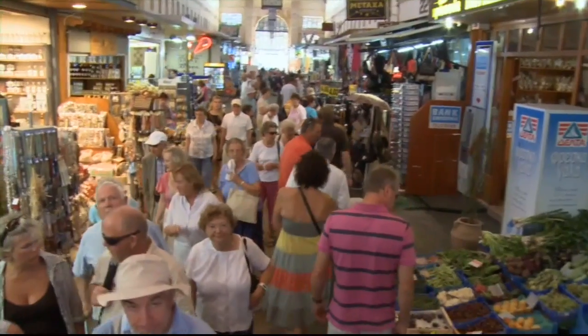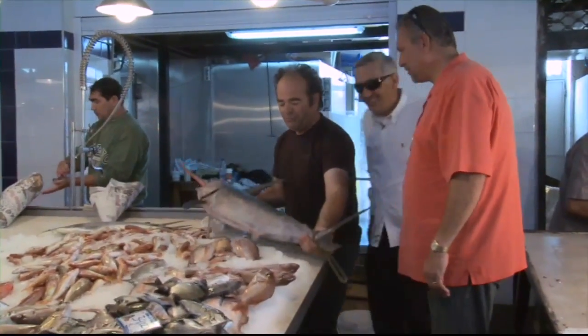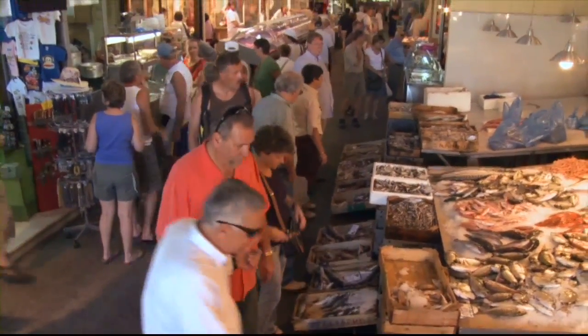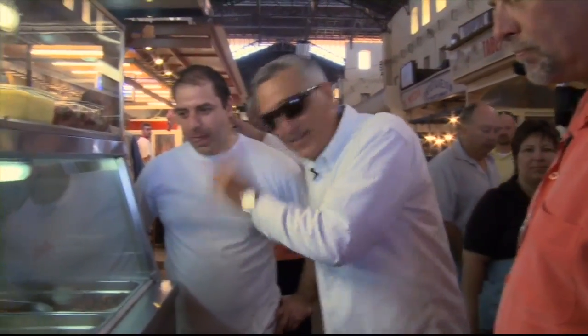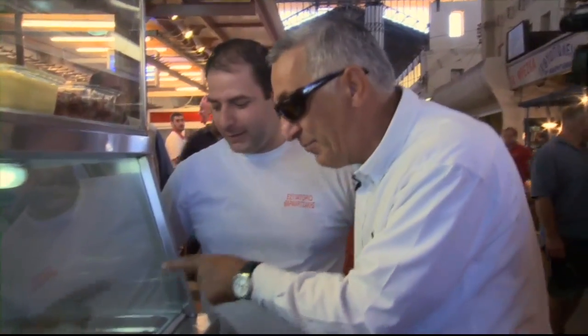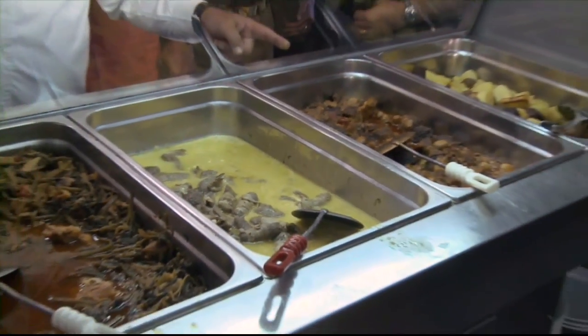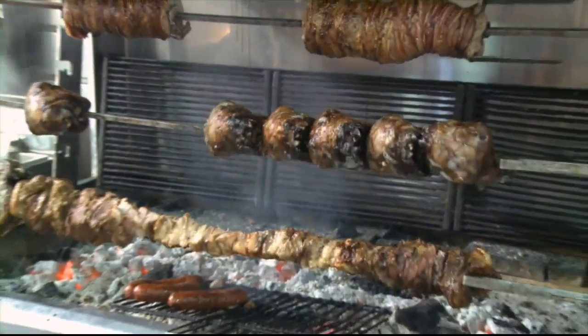In Hania's central market, Bobby shows Steve the catch of the day, which includes Pinocchio fish and lutza, or Mediterranean barracuda. He introduces Steve to Stamatis, whose family has been running one of the market's tavernas for 3 generations, and points out traditional dishes like lamb stomach and egg lemon sauce and lamb's head roasted on a spit.